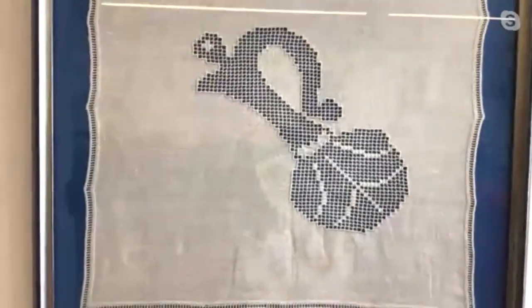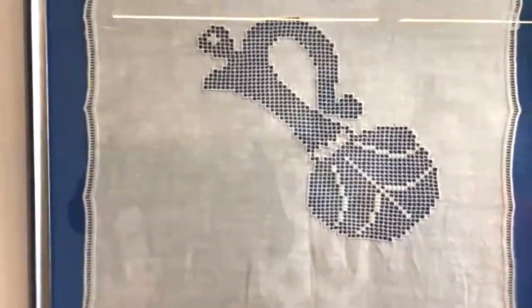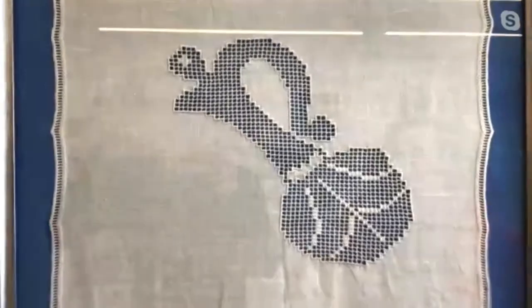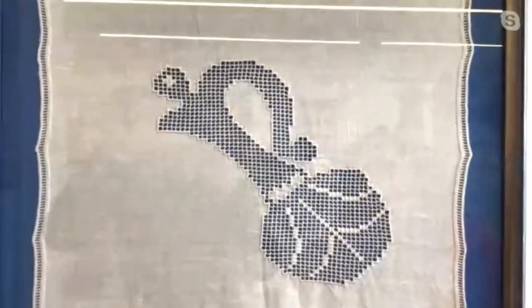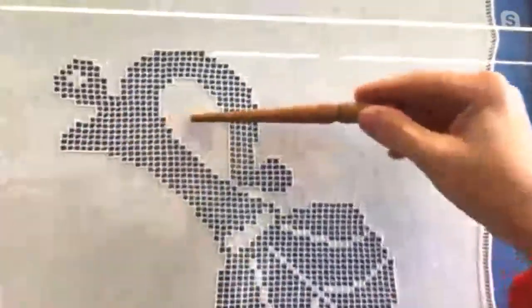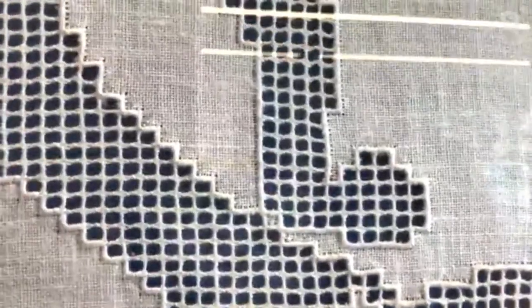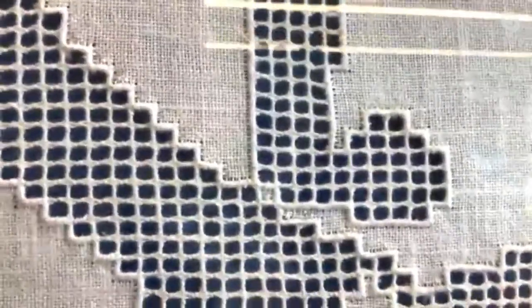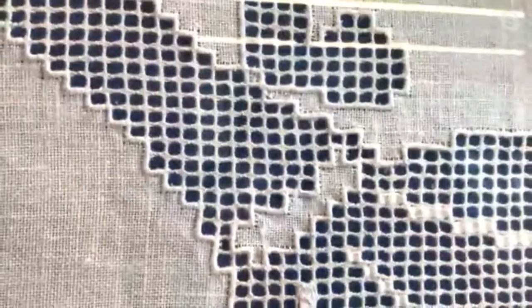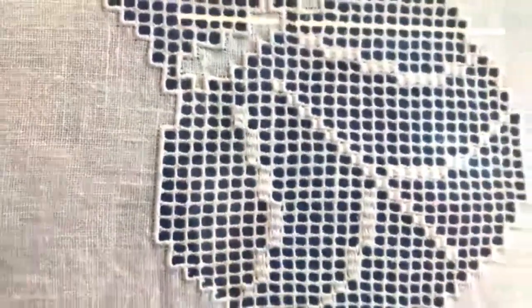And this is also known as filet or other names around the world. There's a few other names for it, like network, so filet network. So you can see the grid. The fibres have been withdrawn and then wrapped or corded to make a grid. You use the grid and fill the grid in. So take it out and then put it back in.